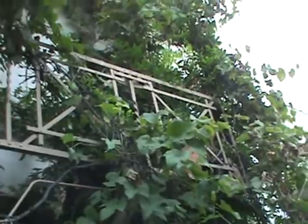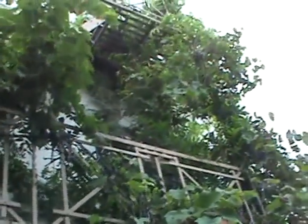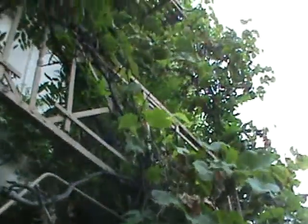This fire escape, that's an emergency situation. This needs to be cleared of all this vegetation, so in case of emergency, people can exit without any interference. This is a total blockage. You can't go from one side to the other without getting hurt or detained from going to the exit.